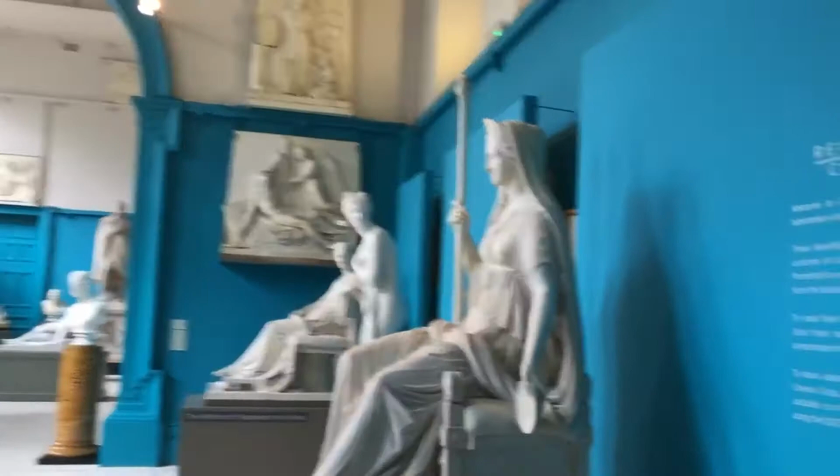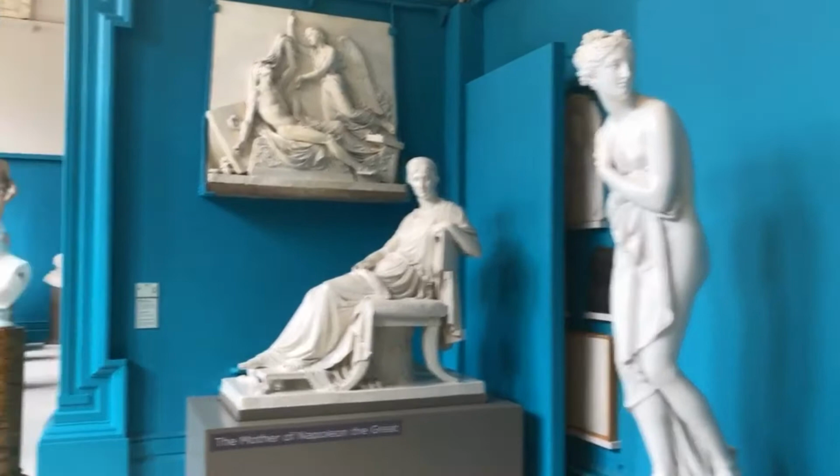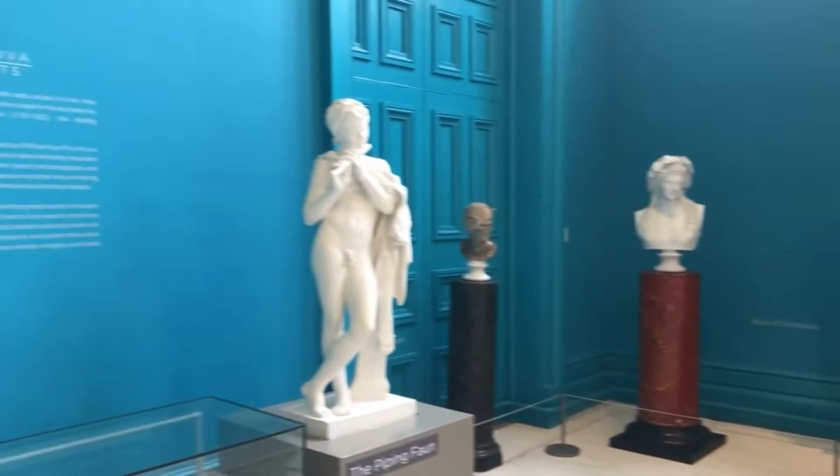So here in the heart of the gallery is a collection of Greek and Roman sculpture casts brought to Cork in 1818 from the Vatican Museum. Known as the Canova casts, they were gifted to Crawford Art Gallery. The Canova casts were made under the supervision of renowned neoclassical Italian sculptor Antonio di Canova.